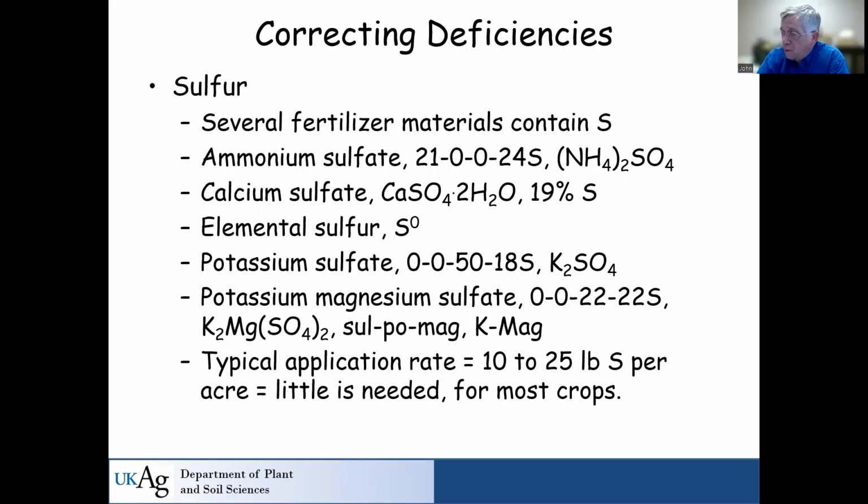And frankly, at this point, there's very little need. I know there are a lot of growers that are applying sulfur prophylactically. And I think if you can get it really cheap, go ahead.